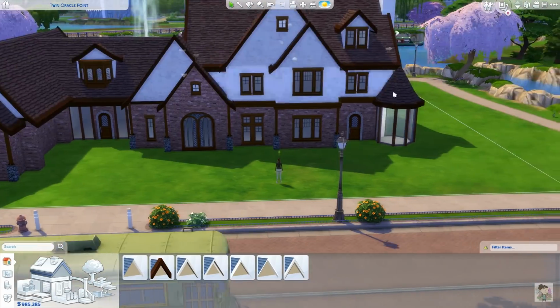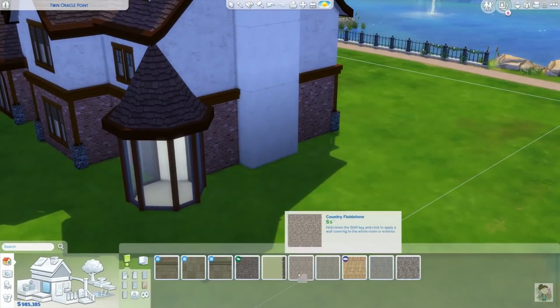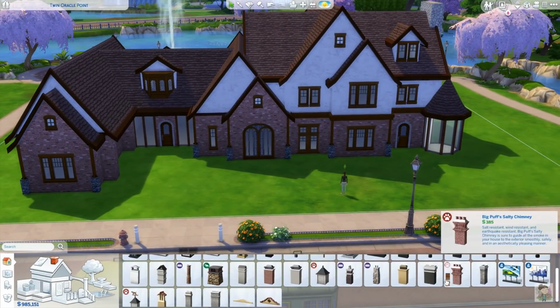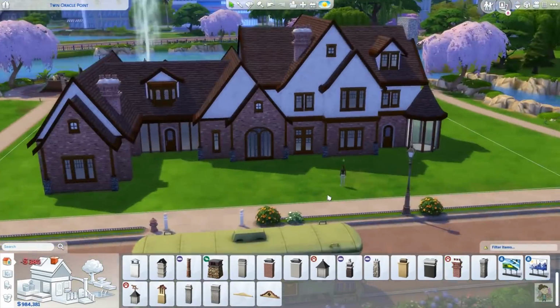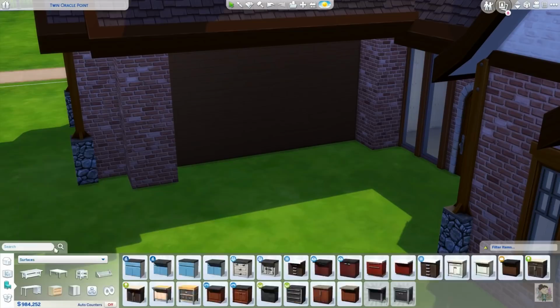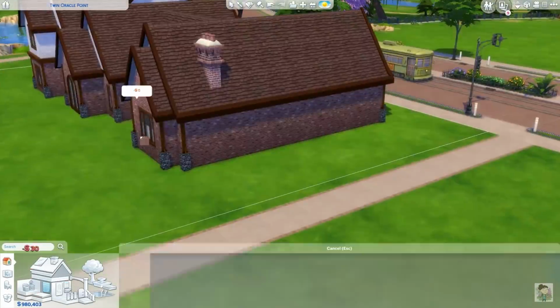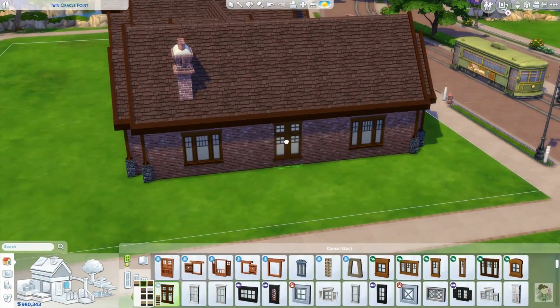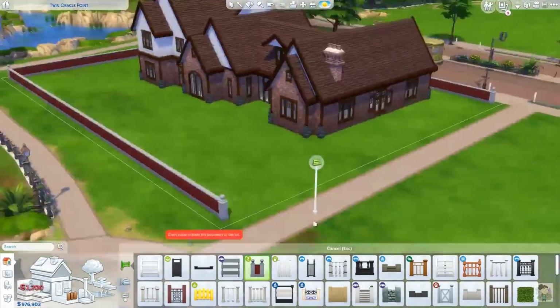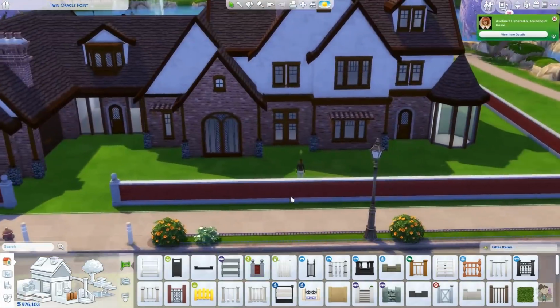So with my particular lot, we didn't have any kind of building restrictions. There was no budget to work to, and we could use as many packs as we liked. So it was literally a free for all. And I really love that element about this collaboration, because so many of us build in completely different styles and in different ways, and seeing all these lots together is going to be really interesting.